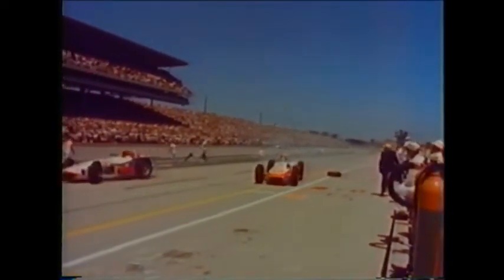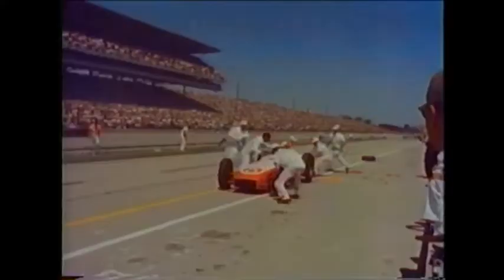Alan Crow loses a wheel in turn one. And Jim McElreath and Bobby Marshman spin in the pits. A near catastrophe, but no harm done. Marshman's crew pushes the car back into his pit.